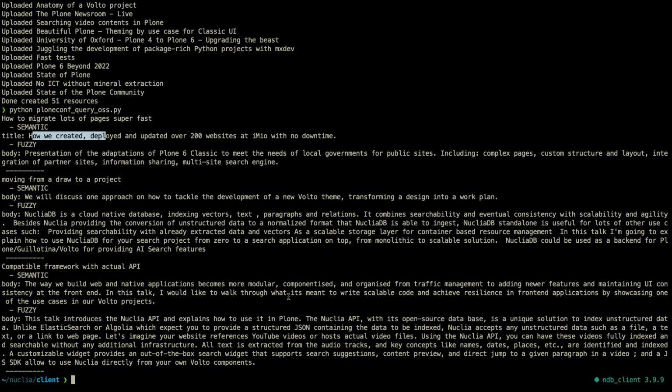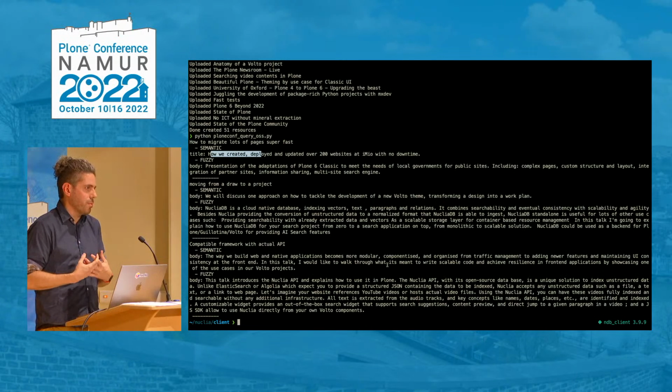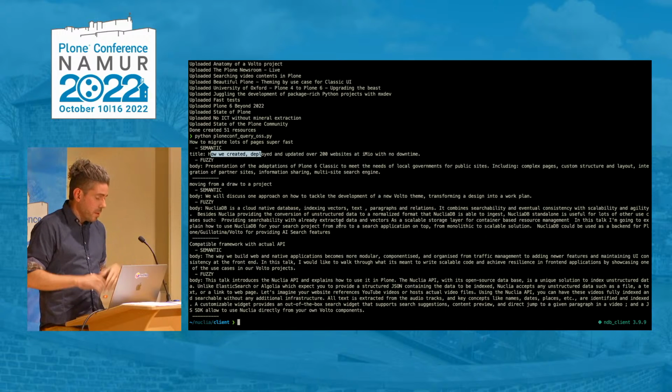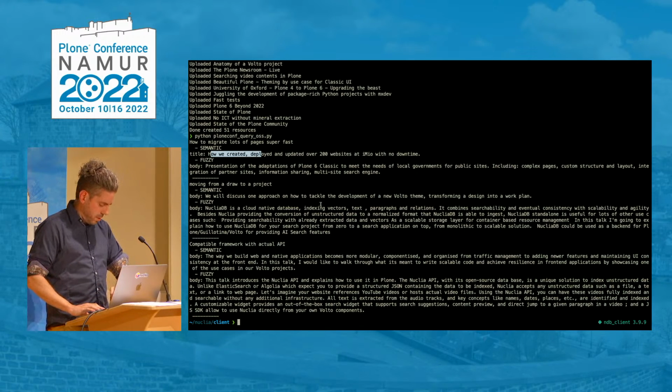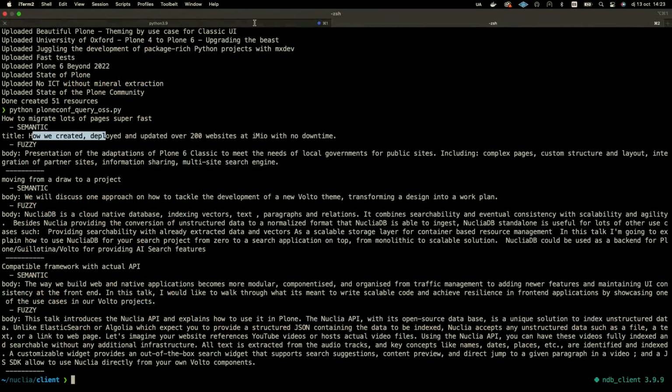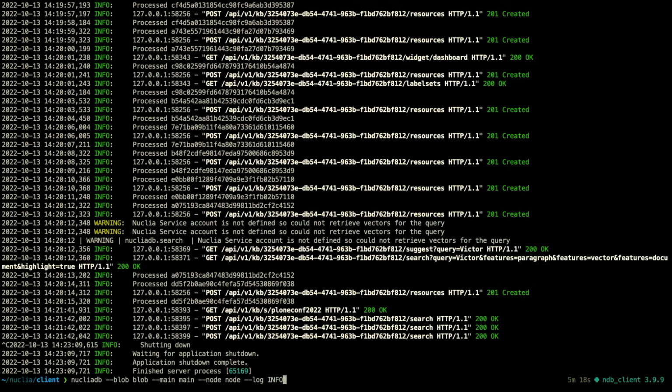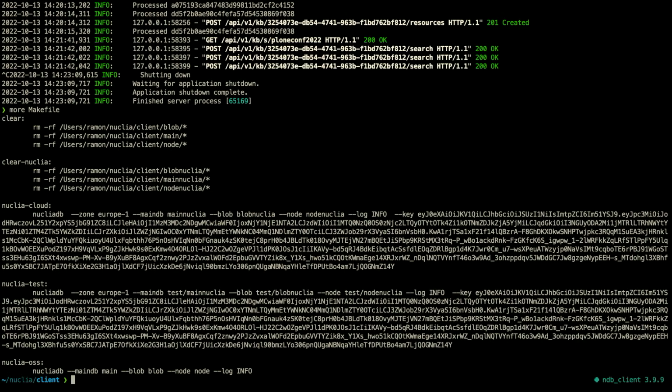This is what search needs to be for the user, because he needs to find the information that he's looking for. Okay, now I think I have a little more time. I'm going to stop this database, and I'm going to start it again with an API key you could get on the cloud. Just go to nuclia.cloud and sign up, and you get an API key for free. And yeah, it's super simple.